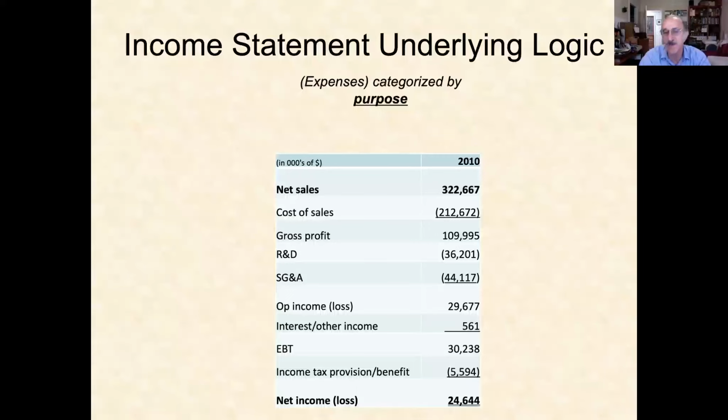R&D, research and development, the expenses that were incurred to conduct R&D, the expenses that were incurred in order to administrate the company and run the selling and marketing operations. There was no debt on Cohue's books at this time, so there was no interest expense, but they had some interest income. And finally, as we move down this P&L, we see the provision for income taxes, another expense.